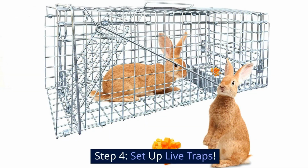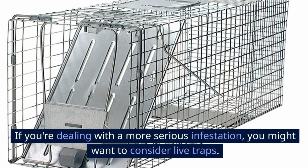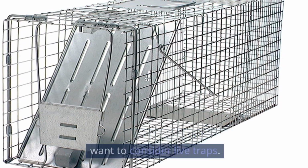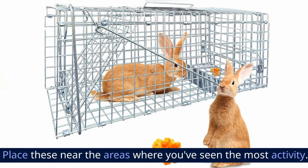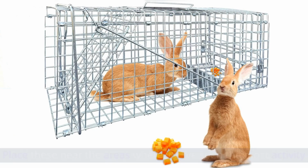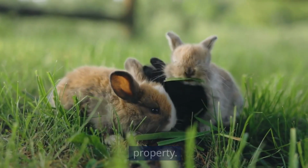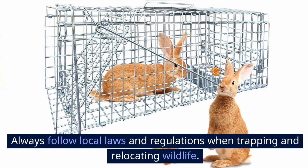Step 4. Set up live traps. If you're dealing with a more serious infestation, you might want to consider live traps. Place these near the areas where you've seen the most activity. Check the traps daily and relocate the rabbits far from your property. Always follow local laws and regulations when trapping and relocating wildlife.